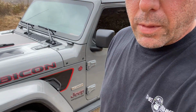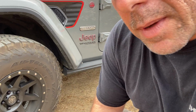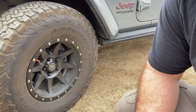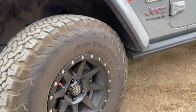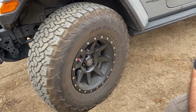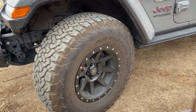And then the last thing we've done thus far was wheels and tires, and we went with the Icon 17-inch Vehicle Dynamics. I forget the offset. And we put 35s, BFG KO2s, which is what the Jeep comes with, and I've seen in lots of videos. This is a daily for my wife, who doesn't drive a whole lot, but we wanted the comfort on the road, so we stuck with the KO2s, and so far they have not let us down.